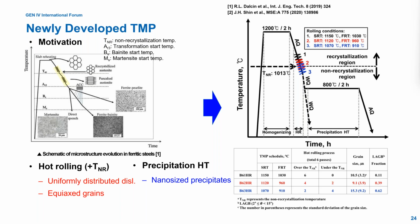The plates were homogenized at 1200 Celsius for 2 hours and air cooled to the starting rolling temperature. Then a total of 6 rolling passes were applied to achieve around 70% thickness reduction, after the final rolling temperature was reached. Three different rolling conditions were applied according to the TNR, non-recrystallization temperature, which was determined via double hot deformation test.